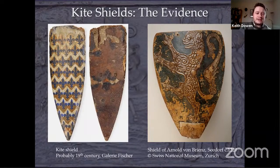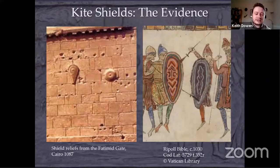So what about the origin of the kite shield? Well, there's quite a lot of debate about this. It's a fascinating subject. Of course, many people associate them with the Normans, due almost exclusively to their depiction on the Bayeux tapestry. However, whilst the Normans certainly used them, their origins can actually be traced back to the Byzantine and Islamic world. And in fact, there is good evidence to suggest that the kite shield was one of the royal emblems of the Fatimid dynasty from at least the 10th century.